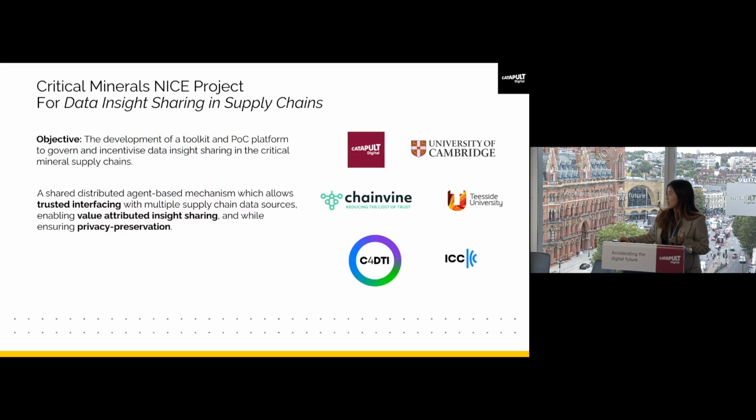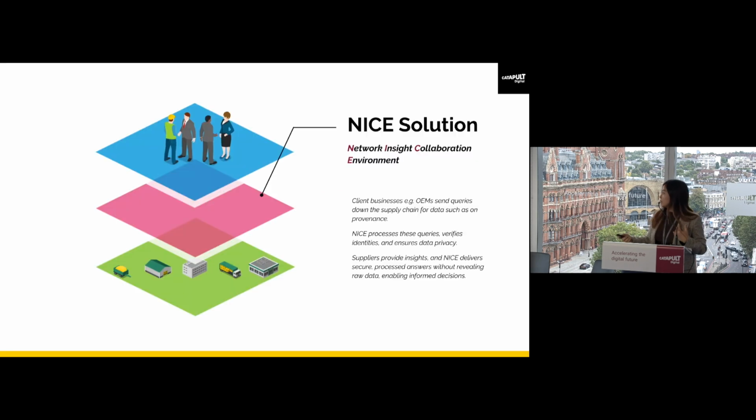In our project, Critical Minerals, the objective is to build a POC, or proof of concept, to show how we govern and incentivize data insight sharing, especially in the critical mineral supply chain. A longer version: we are doing a shared, distributed, agent-based mechanism which allows trusted interfacing with multiple supply chain data sources, with variable data quality, so we get the value and the insights we need from it whilst also preserving privacy. It's really important that we get the insights as well as keep our own private data.